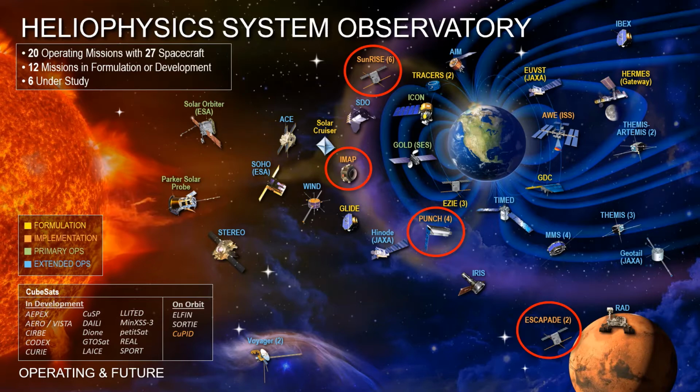You'll also see IMAP, Punch, Sunrise, and ESCAPADE there that were all confirmed in 2021. We're also looking forward to confirming many of our other missions in 2022. We selected some missions of opportunity last December. EUVST, you can see there, is a joint mission with JAXA to provide the next generation solar telescope, and EASY, 3 small CubeSats that are going to study the Earth's aurora.